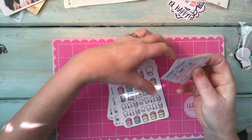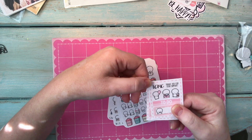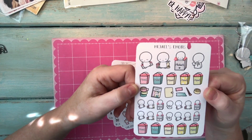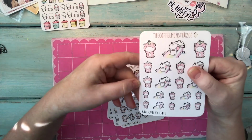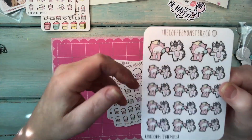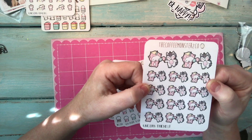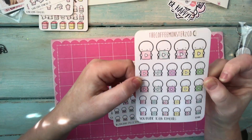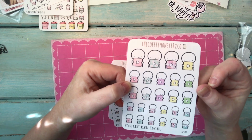And I received a couple of extra freebies, which are super cute. I have a Michael sheet here. Unicorn emojis. Unicorn and friends. This was a collab, I think, with Sparkly Paper Co. The YouTube icons. I should do a flip through of every single sheet I have of her.